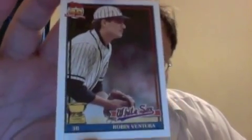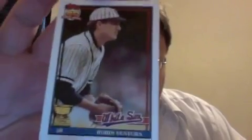Pedro Guerrero, Ken Williams, Travis Fryman on the back of this pack. Ben McDonald, big deal back in the day. Obviously off-centered in this case. Andres Galarraga. Another fun card from back in the day. Robin Ventura in his early 1990s White Sox uniform. Mark Lemke.